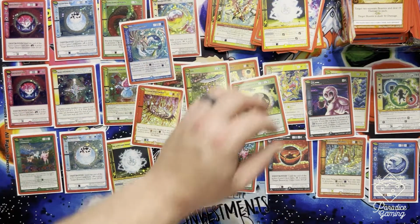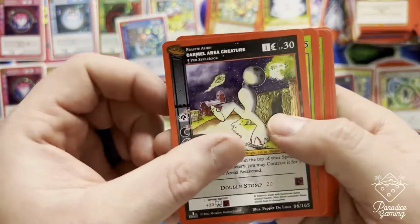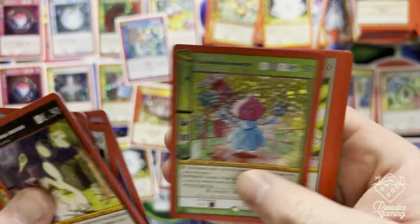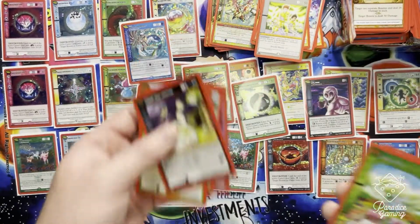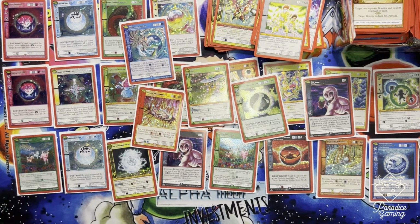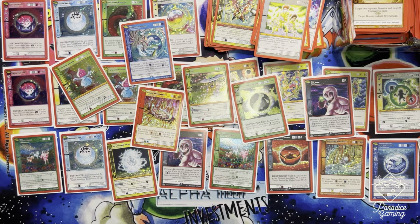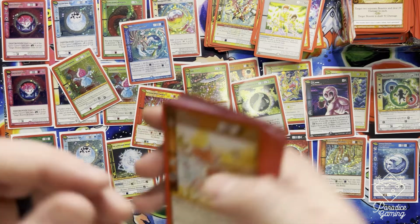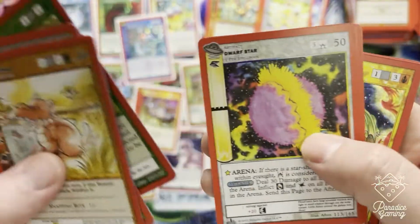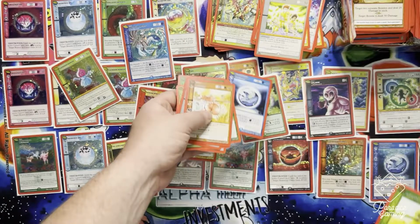All right. Next up. And another Flatwoods Monster full holo and Cryptid Busters. What we got here? Oh, nice. Dragon's Rise full holo. Sweet.